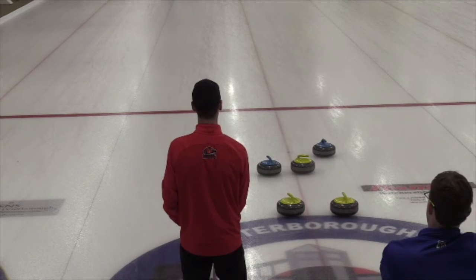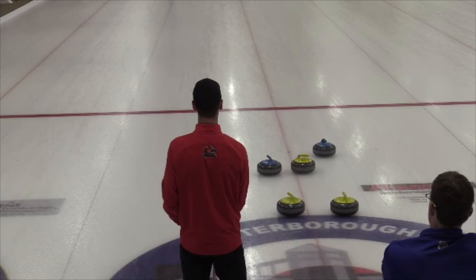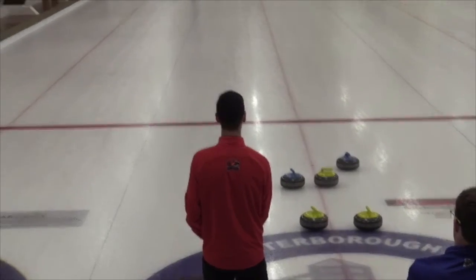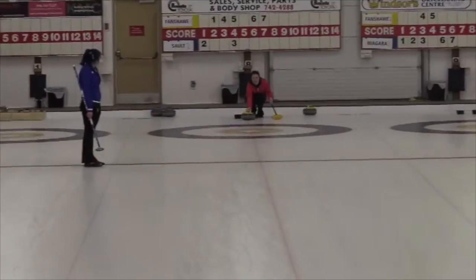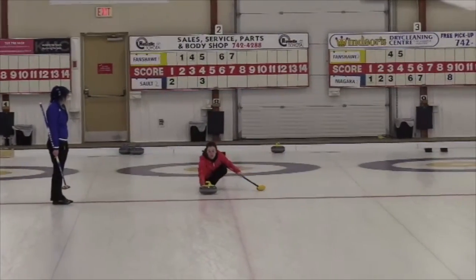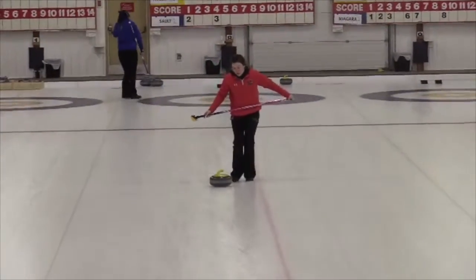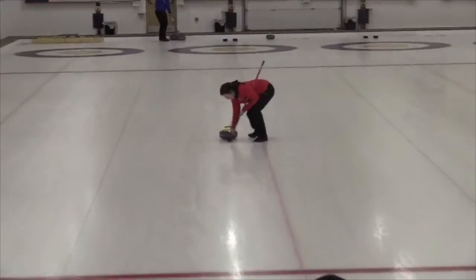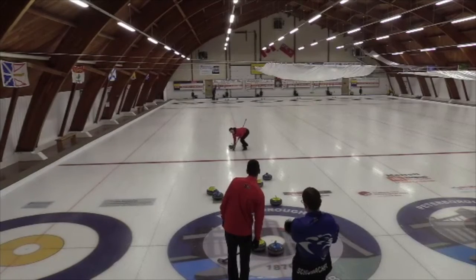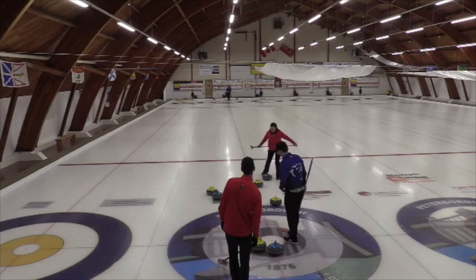And this is last rock. Jasmine Miller in the hack. Owen McMillan holding the broom. Trying to plug up whatever they can plug up so Sioux does not have a shot. As long as you don't raise the blue in for them, that would be good. But this one is over curling, but I don't think it's got enough weight to put it in the rings, does it?